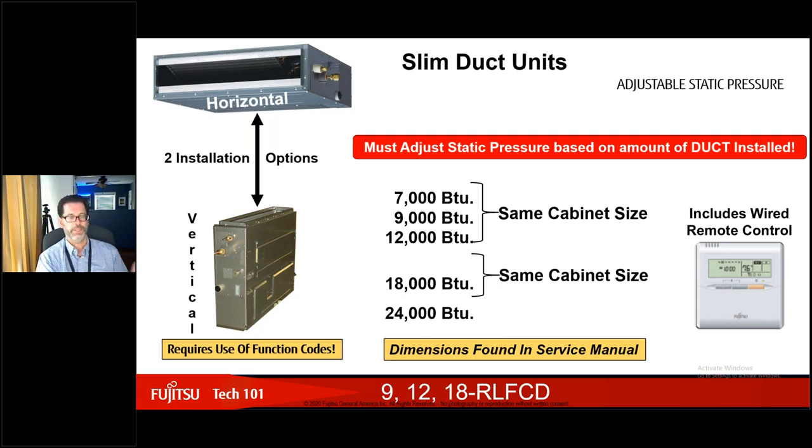So the cabinet does not change for the 7, 9, 12. The 18 grows a little bit bigger because of the coil. The 24 then grows a little bit bigger because of the larger surface area needed for the bigger BTUs. The height, let me see if I can get this thing working here.